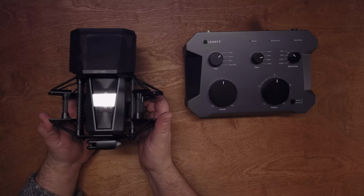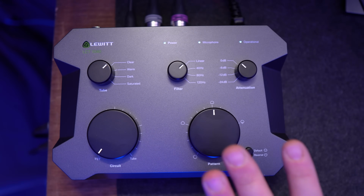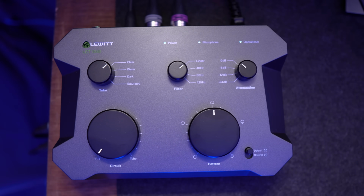What they've done is they've added all the configuration knobs to the power supply module, which they call the remote. Now, on the remote, you'll see a nicely laid out user interface right here with clear access to all the functionality. There's so many functions, trying to squeeze them all onto the body of the microphone, I think would be virtually impossible. On the remote, there are 5 knobs.